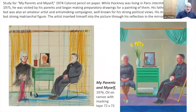Okay, and here's a study for My Parents and Myself. The one on the left is colored pencil. Hockney was living in Paris at that time, and he was visited by his parents, and he did this preparatory drawing of them. His father worked as a clerk, but was an amateur artist himself, so he encouraged David, and he was an anti-smoking campaigner and a vegetarian, with strong political views. His mother was quite a strong matriarchal figure, and if you look in the mirror, you see David's little face looking out at us in both.